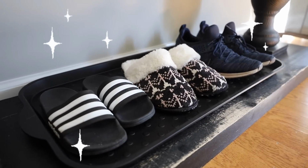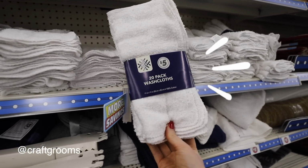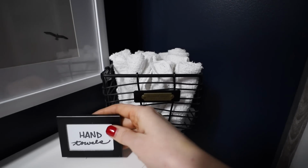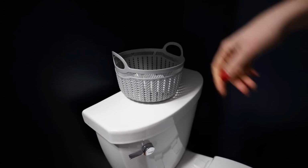Feet and hands, friends. You may have seen the viral hack by the craft grooms, which is why you want to buy Dollar Tree washcloths. And here's how to do it even cheaper. Don't buy them individually. Get the 20 pack from the Dollar Tree. It beats Walmart's price even. Everybody deserves their own little towel. You can label these so people know what to do with them and put a little basket in your bathroom.